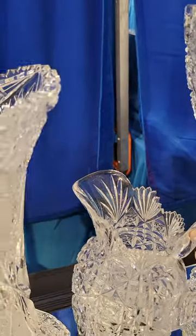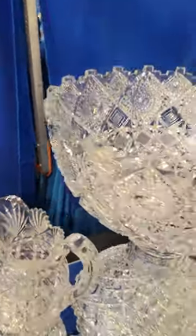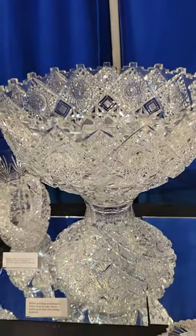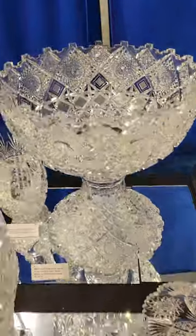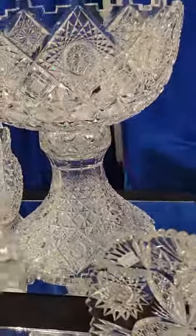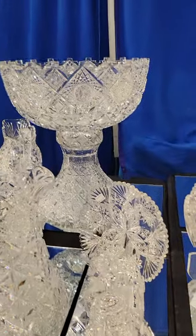Great, great quality, $8.95. And we referred to Prima Donna in the bowl before, where here is a magnificent, huge punch bowl, two-part. It's got the tall pedestal, so it really presents the bowl well in display.